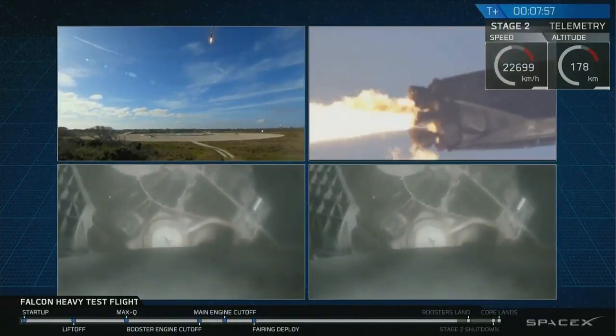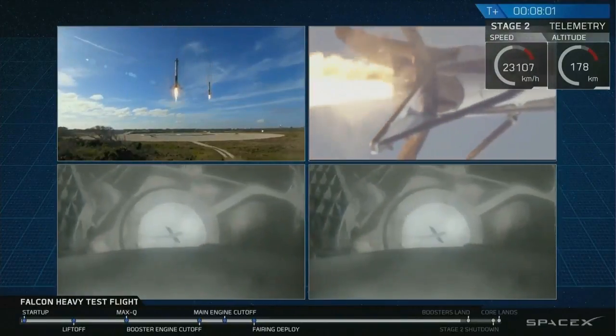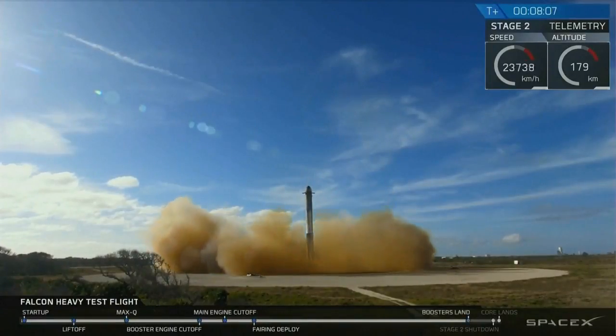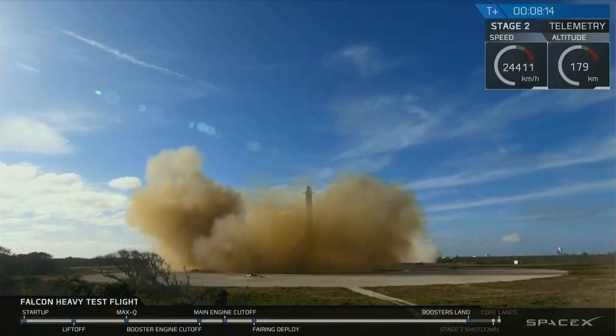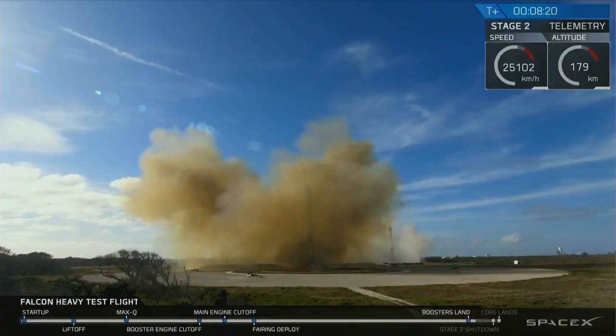Both boosters' landing lights have started. Side boosters' landing legs have deployed. And the Falcons have landed. LZ1, LZ2, both side boosters on touchdown. Landing operators move on to recovery 1 and recovery 2. Thank you, APS has safed.